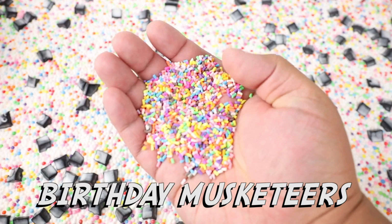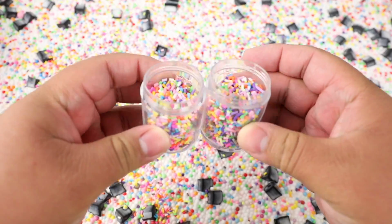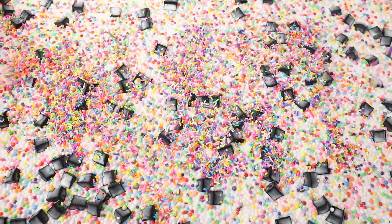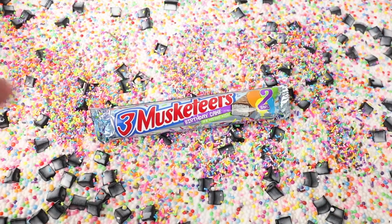Birthday Musketeers is actually inspired by what I think is a new Three Musketeers bar flavor. It's birthday cake Three Musketeers. So I was like, you know what? I have to make this a slime because it was actually very delicious. So this is the slime inspired by this candy bar that you are looking at right now.